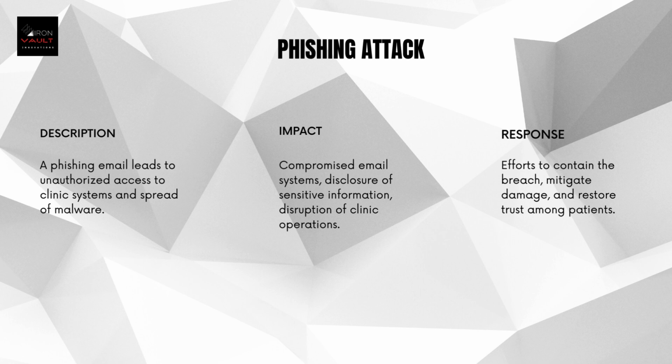The first thing it says is effort to contain the breach. We can understand that someone has already accessed our data unauthorizedly, so we have to try to mitigate the impact and limit their access. As soon as we get to know which credential that person is using, we must block that account. The third thing is mitigate the damage. How can we mitigate the damage? Once the account is blocked, we have to suggest every staff member reset their password, and monitor the network for any odd activity.